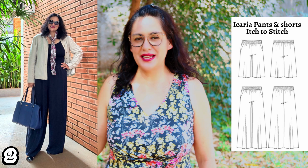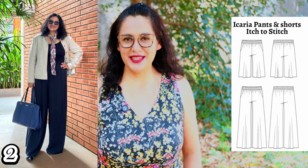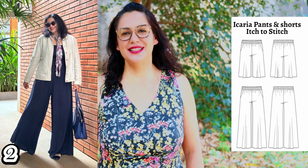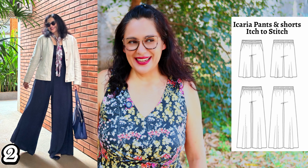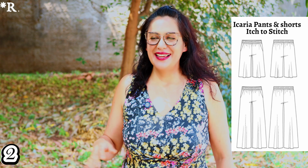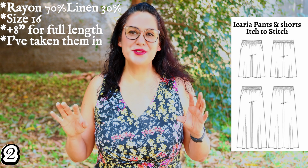So lovely. Here you see my Icaria pants. I made these ones in 2023. Back then I made a size 16. You just need your full hip for this one actually, and I have taken these in as well already. I love this one, the navy. They go with everything. Wide leg pants, you know, it looks like a skirt and the fabric is amazingly drapey.